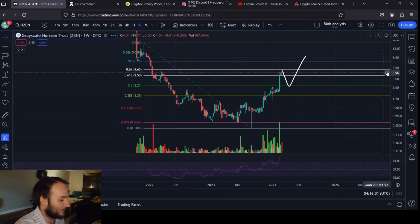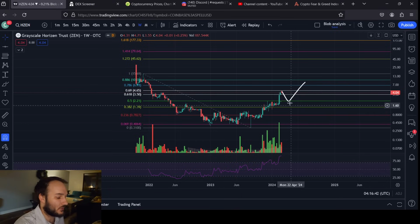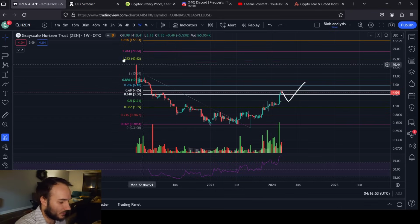Like I said, I made a video before this, so I've got a little bit of TA done on this. 618 area, it wouldn't be uncommon to pull back to the 0.5. I'm not looking for the 382 because you spent so much time in here, so generally I would look for that 382 after a 618 rejection, but I think you're going to pull back to the 0.5 around $2.20 and then continue to build up. Higher low, makes sense, constructive on the fibs, it all looks good.